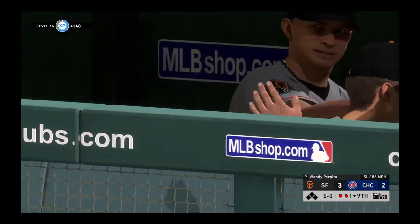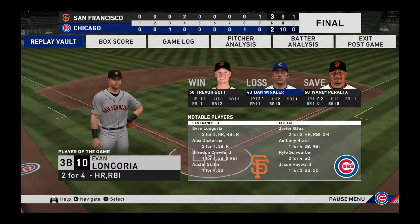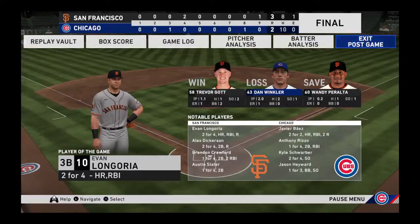Well, that's just a great job of battling on the road. They fought all the way to the end, took the lead in the top of the 9th, and secured the W in the bottom half. That's a great team win. 3-2 the finish in tonight's game. San Francisco came through when it mattered in the 9th on the way to the win. Trevor Gott earns the victory.